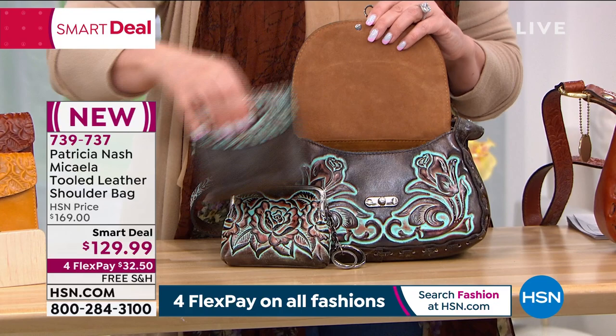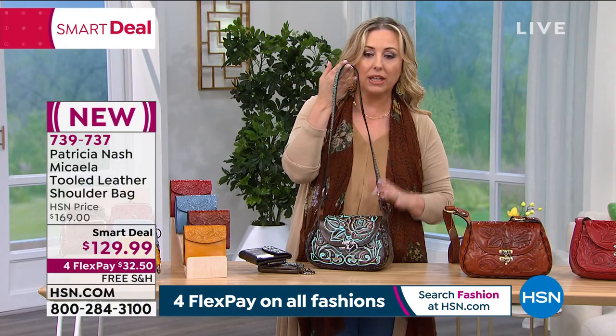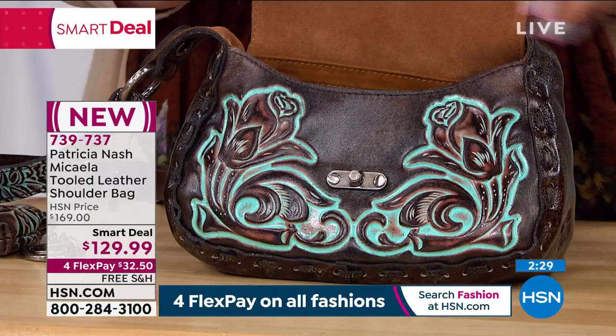I also like that with the flap wallet, the tooling is on the front, just like with this bag, and not on the back. So it's really face first, showing the beauty of the tooling right there. And when you lift it up, it's not under here as well. Just so many details make this a perfect, perfect choice.